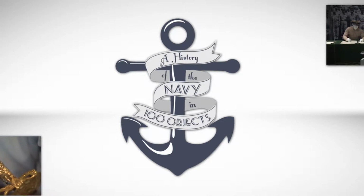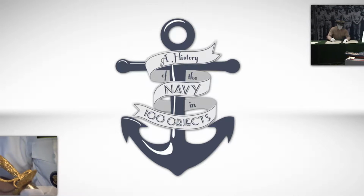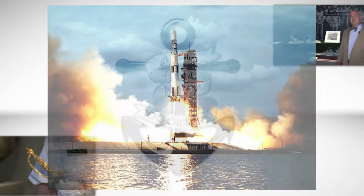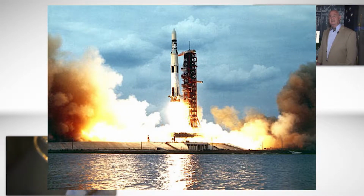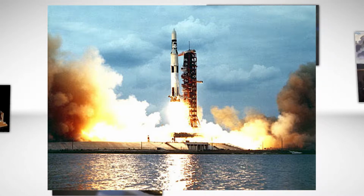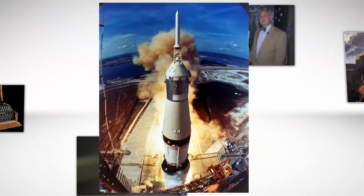Welcome to this episode of A History of the Navy in 100 Objects, presented by the United States Naval Academy Museum. Today, we are looking past the museum, past the Naval Academy, and even past this Earth. Today's object is a model of the Saturn V rocket, signed by 8 astronauts that were launched into space aboard this rocket.